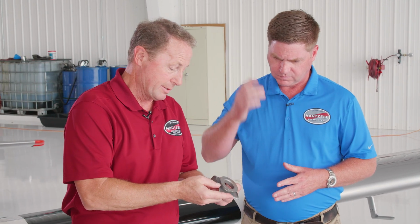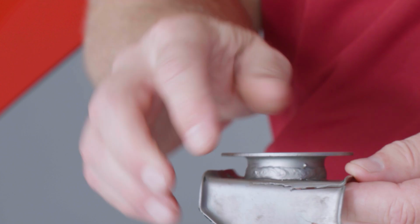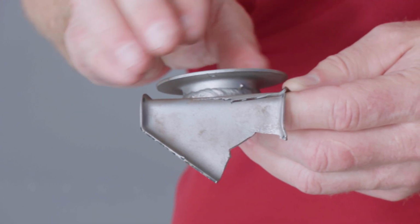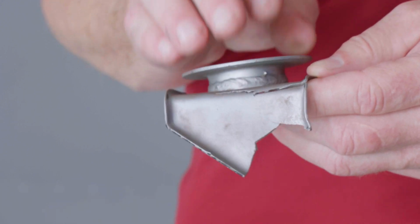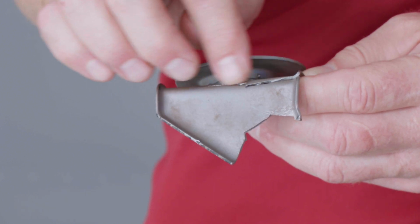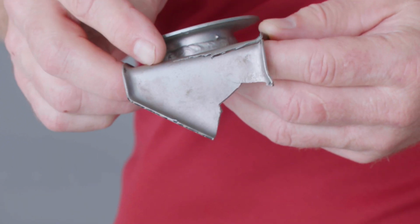Next, I'm going to go back to talking about the isolator and the isolator pads. You can see here we've got a crack in what was an isolator pad. Even where the engine isolator is, it's meant to dampen the vibrations from the engine, but even there, you can start to get cracks in those mounts. So pay particular attention to the isolator area for cracks.